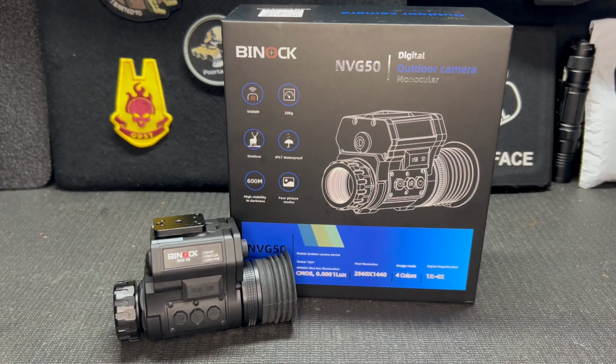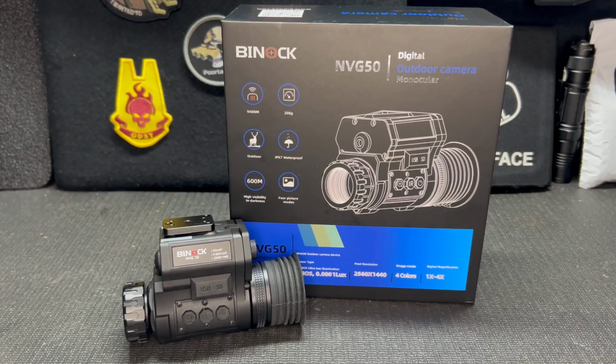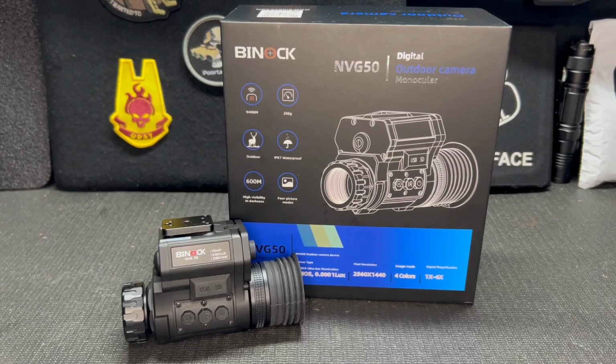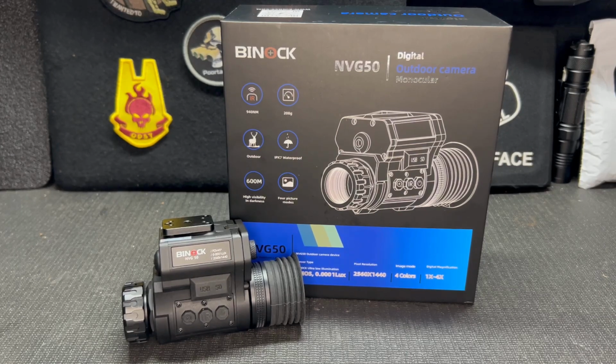I highly suggest an IR light if you're going to use this. It doesn't need one as long as the moon's out, or you're in an environment where there's maybe a little bit of lighting from street lights or whatever, or you're at a range that maybe lets you shoot at night, something like that. As long as you have some side illumination, it does work. But again, it works best with IR illumination, similar to Gen 1.